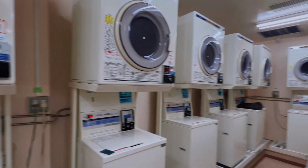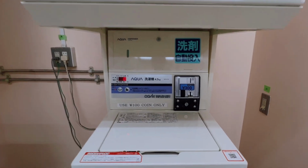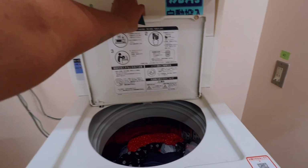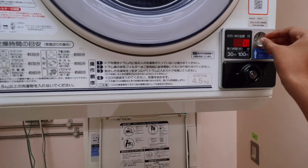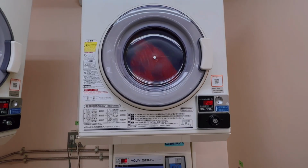This is the laundry room. You get self-service washing machines and dryers here. I couldn't record the part where I put the coin for the washing machine to start, but I'm gonna show you how it works for the dryer. So my clothes are washed now and I'm going to put them into the dryer. As it says here, for 30 minutes of drying, you have to put a 100 yen coin. As soon as you put the coin, the machine starts working.